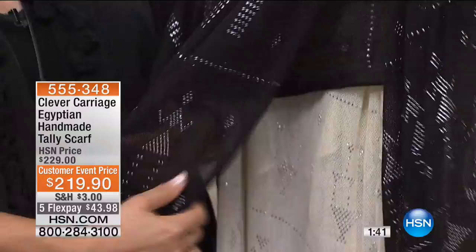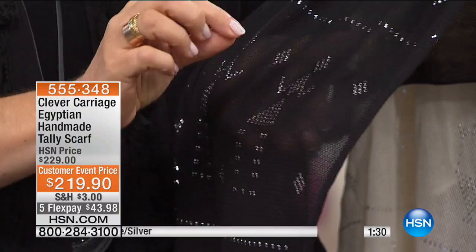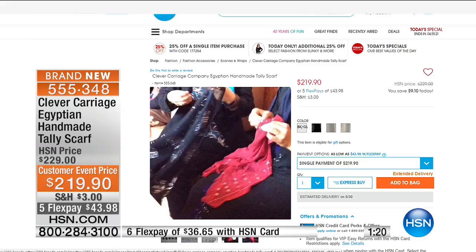These are all done by hand. This is a tulle fabric. And by hand, painstakingly, they actually start and stop so that the back and the front of the embroidery is exactly the same. Oh, it is, isn't it? This has been done for centuries, and these are all done completely by hand.